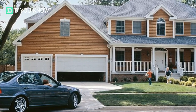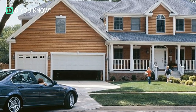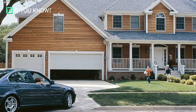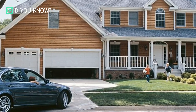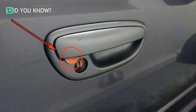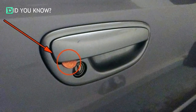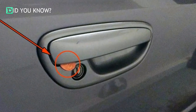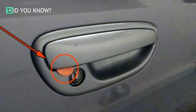While it's certainly an easy way for criminals and thieves to gain access to your vehicle while you're not paying attention, it's just as easily avoided. All you have to do is check to be sure that no one has placed a penny or some other coin in your door handle. There's really no excuse not to double check your door handles. Another easy way would be just to make sure every door is locked when you exit your vehicle.